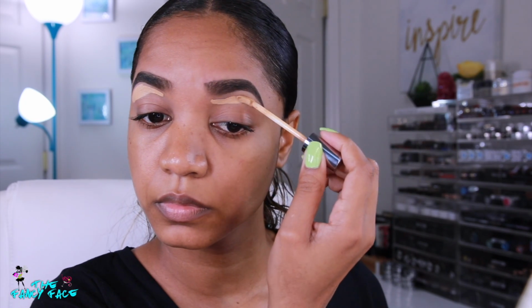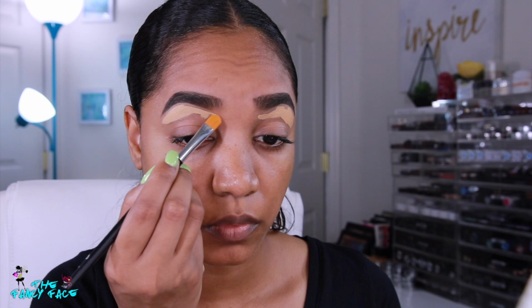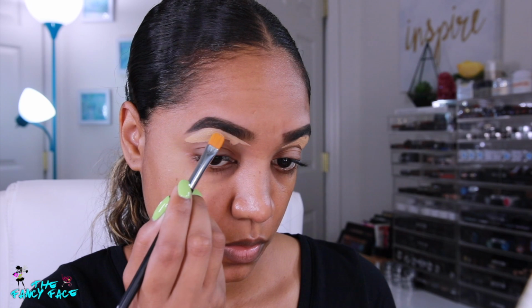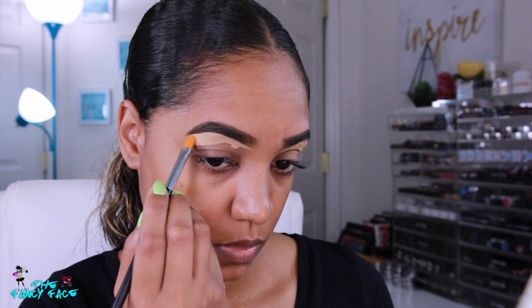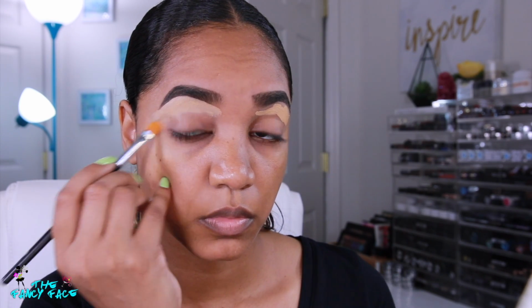This is Medium Warm, and I'm just applying that directly under my brows. It's going to act as a highlight and help to clean up the shape of the brows. So I'm going in with a concealer brush. This is the Anastasia number 18 concealer brush, and I'm creating a very sharp detail shape underneath my brows, and again this is going to create the base for our very bright blinding highlight that we need under that brow area.